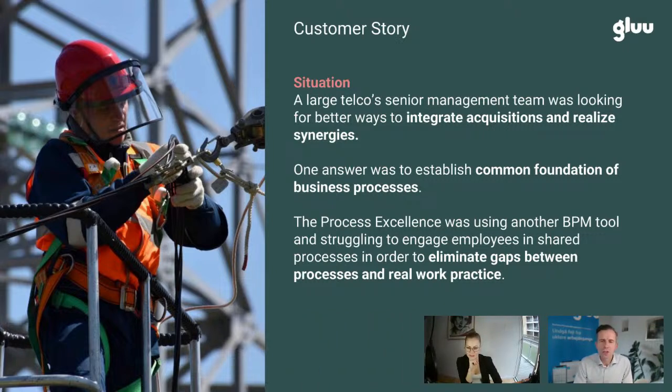In this case, just to show you a little bit of an example of what we've been talking about. The situation a few years back was that a large telco, about 4,000 people, had a management team looking for better ways to integrate new acquisitions and realize synergies, and their answer was really to establish this common foundation of business processes. They had already established a process excellence team, and they were using another BPM tool, but they were struggling, to be frank, with this ivory tower approach.